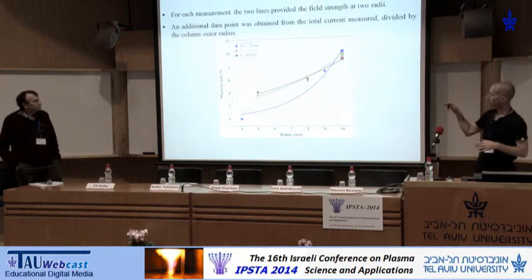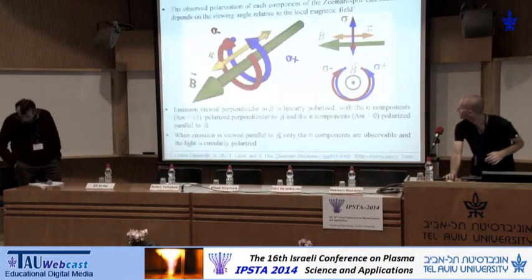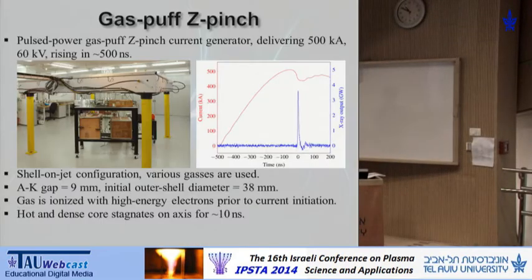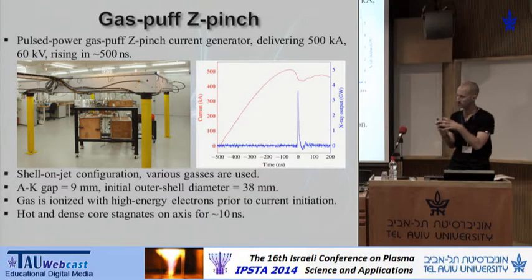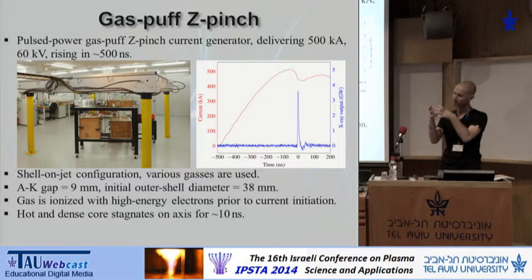This is because if you look way up here, if you look at the current, you see that the current reaches its peak before stagnation, then it drops a little bit, and the column of the plasma remains relatively uniform. Even though the inside is stagnating, the outermost radius stays about 10 millimeters. This is the reason for it.